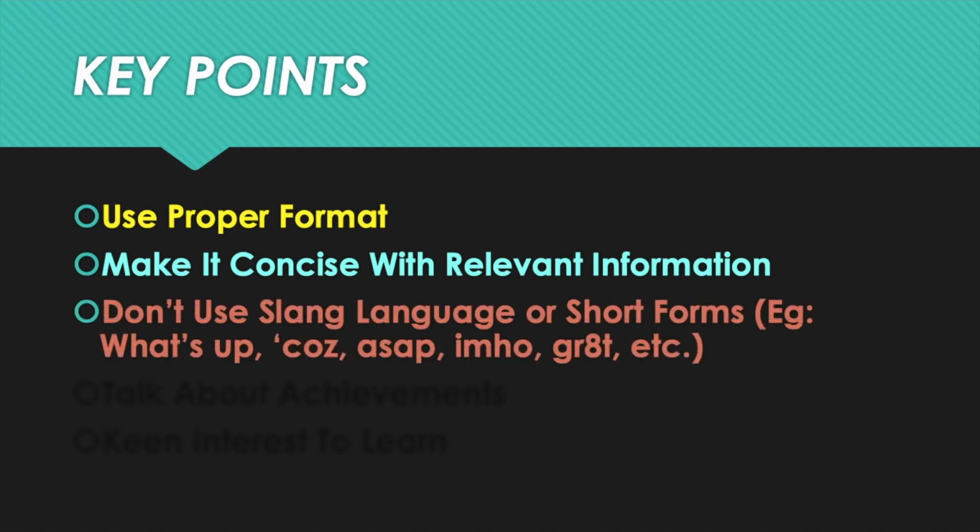Next, don't use slang language or short forms. For example, you can see here WhatsApp and calls, which is used for because, ASAP, which is used for as soon as possible, and IMHO, which is used for in my honest opinion, and so on. You know, nowadays most people use this kind of short form mostly in social media chatting. Don't use these kinds of words when you write any formal letter, cover letter, or official letter.